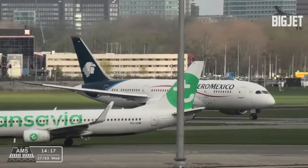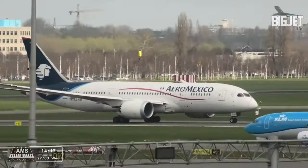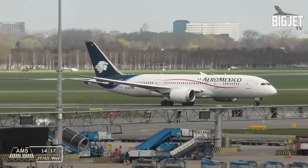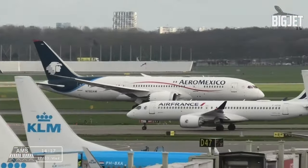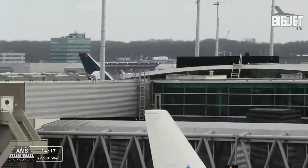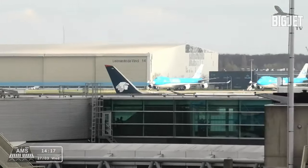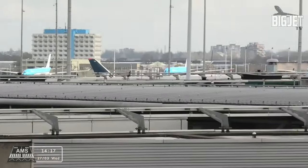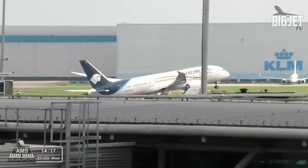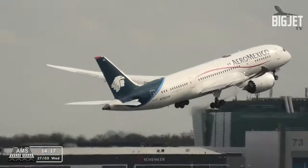There, right there, yes. You can definitely see it. So this is going to disappear behind the terminal buildings here. We'll see her climbing out, Dreamliner, normal long run, but man, those wings are flexing up already, aren't they? There she goes. Beautiful.